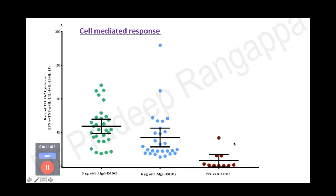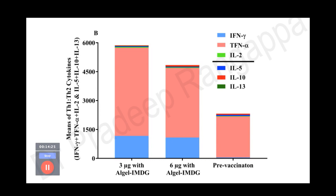So this is the pre-vaccination, the brown one, and the green and the blue one is the cell mediated response you see with 3 micrograms and 6 micrograms, which again shows there is a good production of interferon or interleukins from these Th1 and Th2 cells in vaccinated patients. And they have even gone on to measure the humoral immunity or the cytokine production from the Th1 and Th2. As I said, the Th1 response was more profound than Th2.